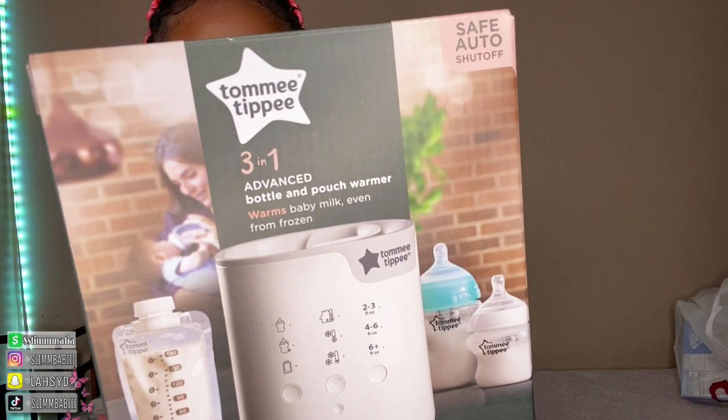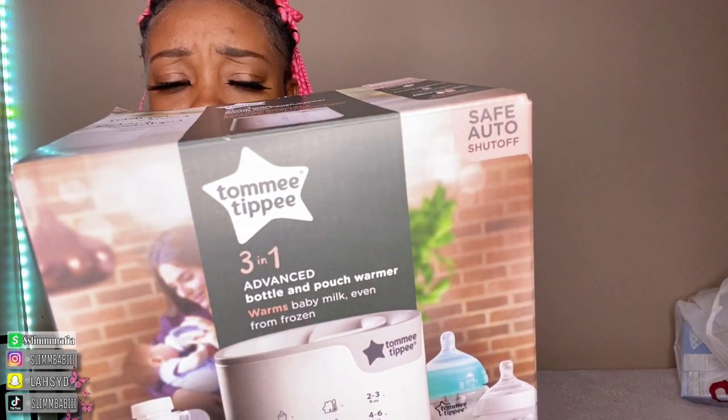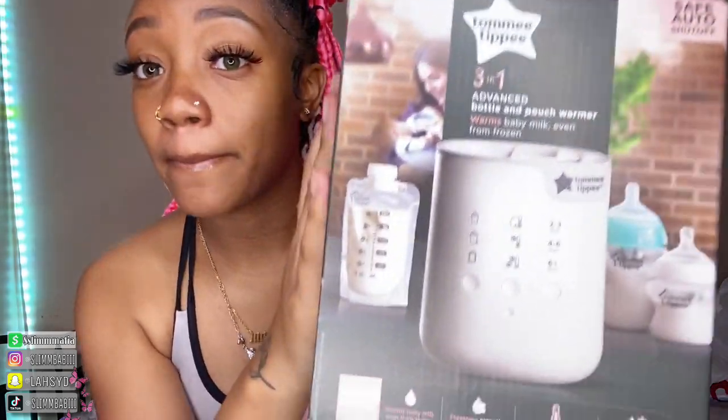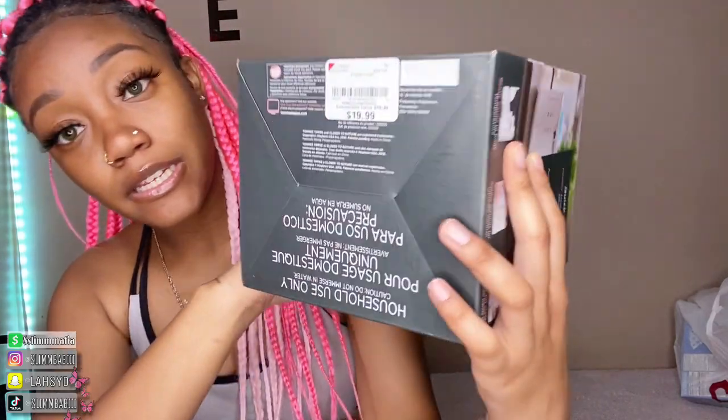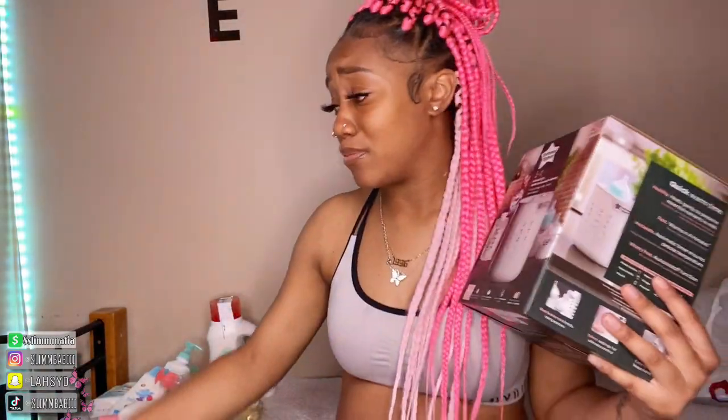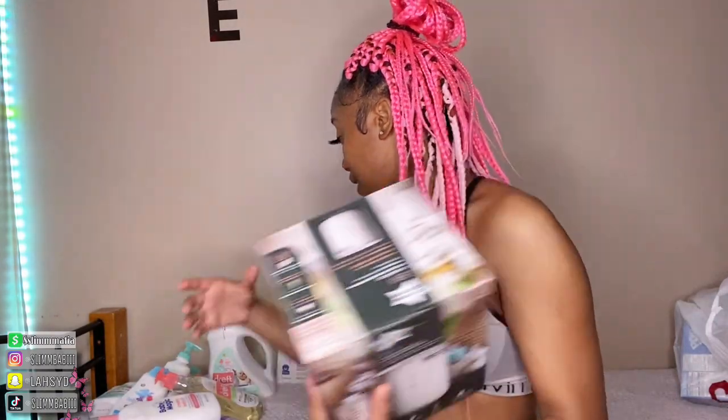This is a Tommee Tippee. I think that's how you say it. I'm not sure. If I said it wrong, don't mind me. But this was $19.99. And it's probably priced really high everywhere else. Like, the retail price for these things are probably really, really out there. So, y'all, we got 2 bags left. These big bags. Okay? So, bear with me. Let me get it all together and I'll be right back.